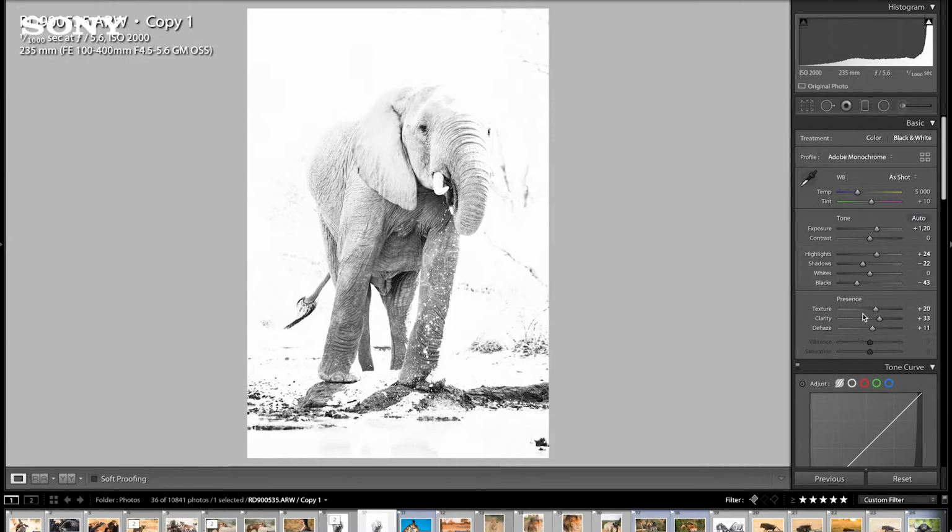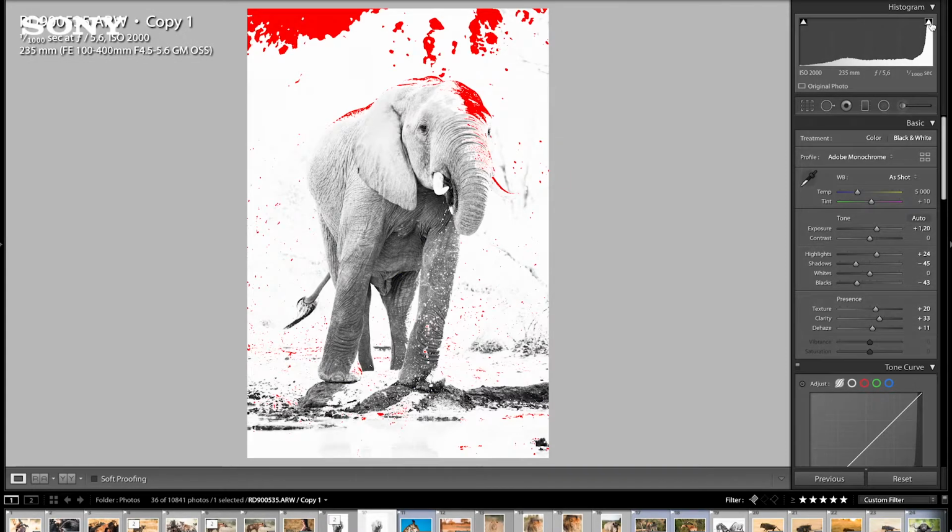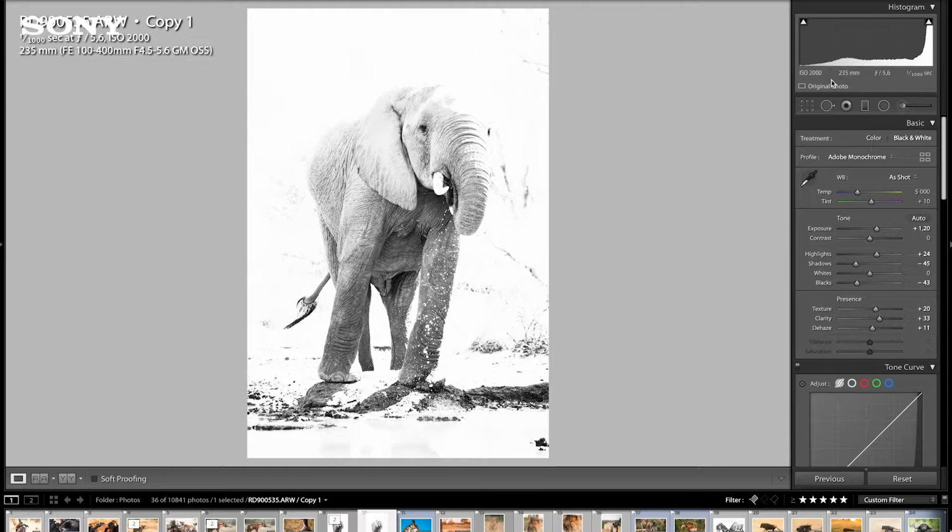On top of that, what I might still do is add a bit more shadow to bring more contrast into it. Really strong black and whites have a good tonal range from very dark blacks through to very light whites, not as much as this.